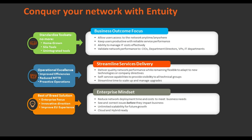Entuity understands that enterprises today need to focus not just on the nuts and bolts of network metrics, but how the network supports the business. From keeping all users, wherever they may be in the world, as productive as possible, to being able to manage your network, not just by device, but by service. To that end, Entuity offers ways to manage IT costs and validate network service performance for specialized audiences. Because clearly, what a CIO is interested in would be different from what the IT department needs.